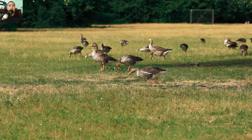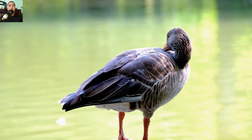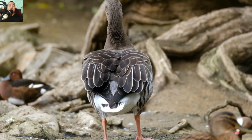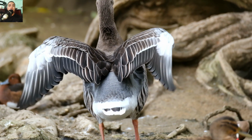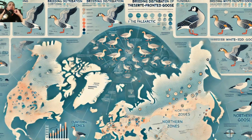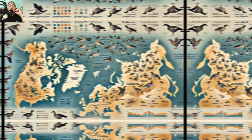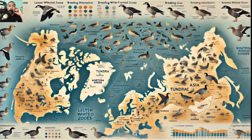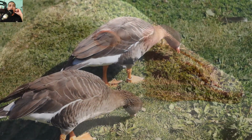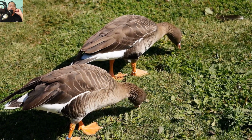Habitat and distribution. Turning our focus to the habitat and distribution of the lesser white-fronted goose, this remarkable bird showcases a fascinating geographic range that reflects its adaptability and unique ecological needs. The lesser white-fronted goose primarily breeds in the northernmost regions of the Palearctic, encompassing the tundra zones of northern Europe and Asia. This remote breeding habitat is crucial for their nesting and rearing processes, offering isolation from human disturbances.